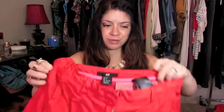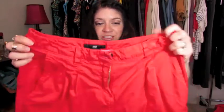If you don't have a booty, these kind of give you a booty. It's really weird. My butt kind of looks like it's out there when I wear these shorts. So I really like that, because when you're not blessed with a behind, that comes in handy. So those were from H&M.